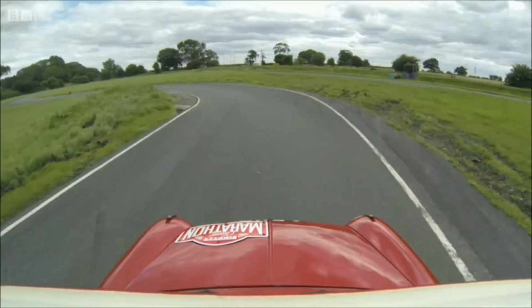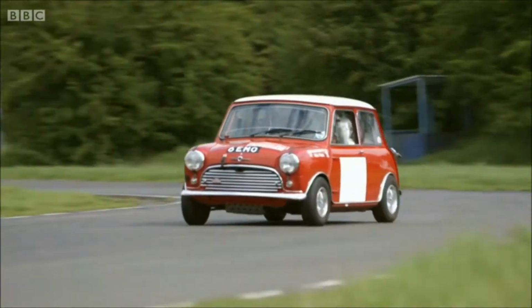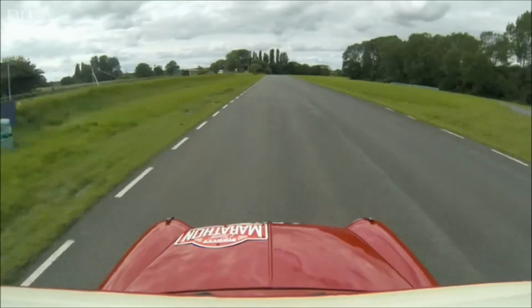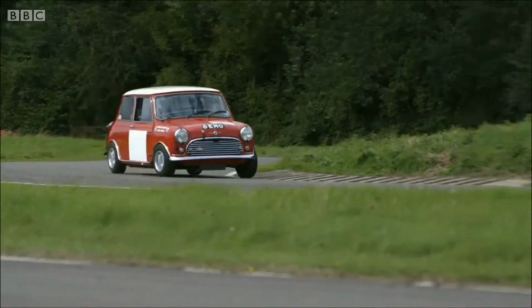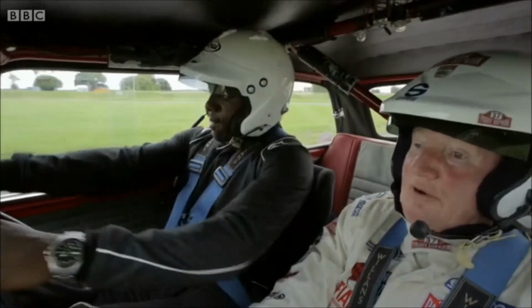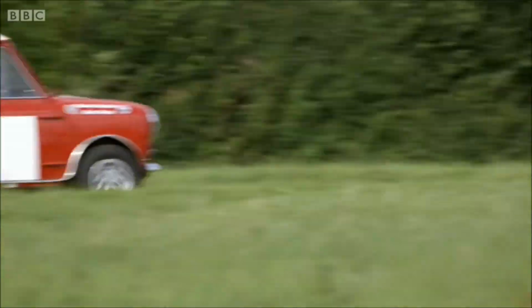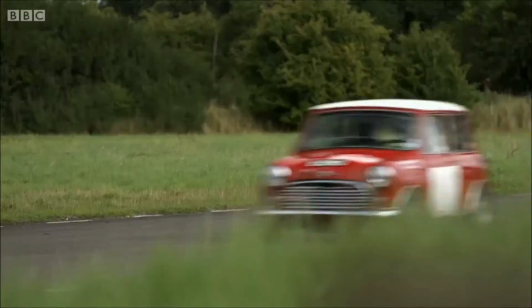Very good in there. Whoops, whoa! Did you just scream? I think I heard you scream. No, you didn't. Keep the left here. Left. Brake. Very good, very good. That's much quicker than me. I'm no Paddy Hopkirk, but this is wicked. Perfect. It's just like bombing around the old streets of East London all over again.